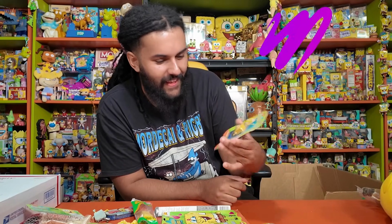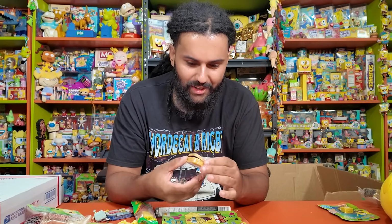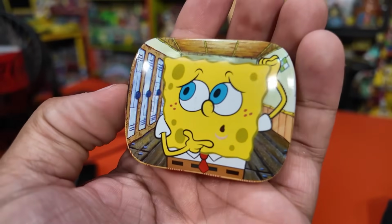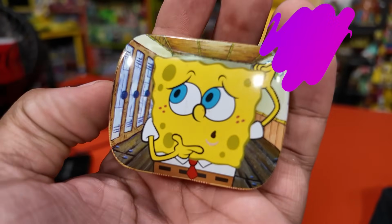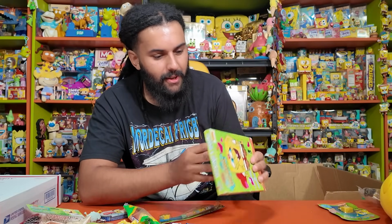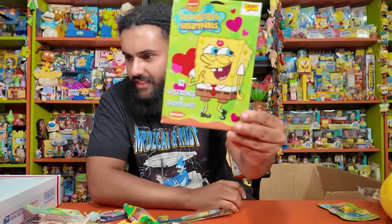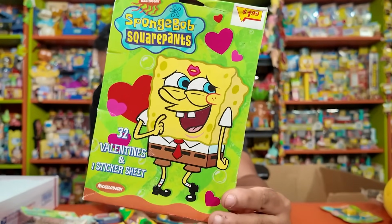Green label card though, that is new to the collection. A new SpongeBob tin, a very small one. It's like a little SpongeBob mint holder. That's a new tin nonetheless, to add to the tin collection. We have some green label, a little bit of a dented up box there, but I wouldn't be surprised if this is some of the earliest, if not the first, SpongeBob Valentine's Day cards there.